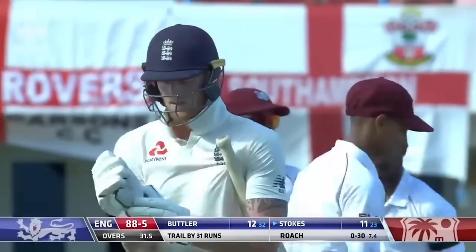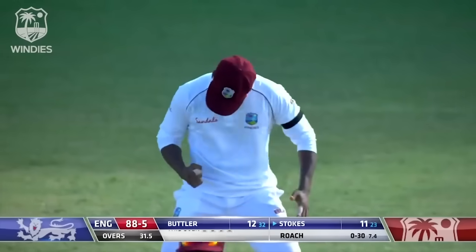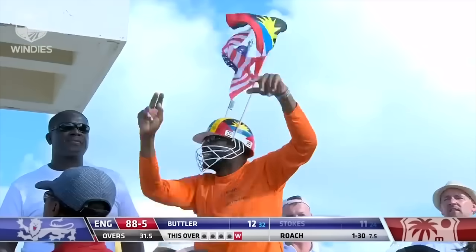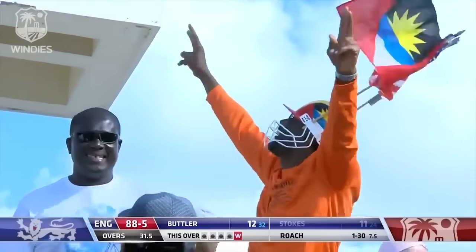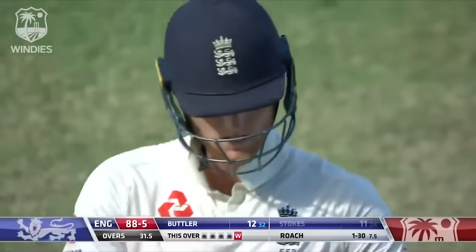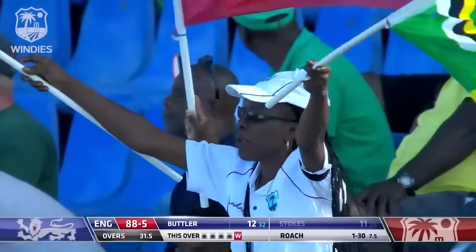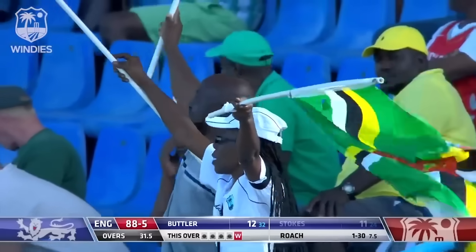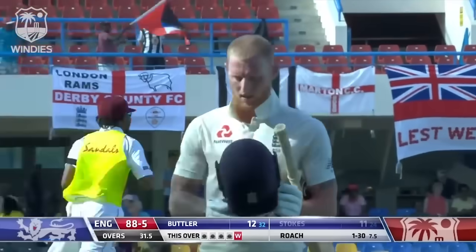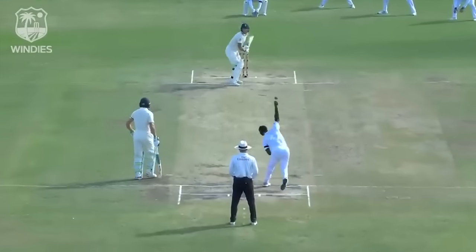You could see that he'd started to lose a bit of patience. Ben Stokes, fuller delivery, and this one takes the inside edge onto the stumps. Roach strikes, and this could be a very telling blow. Ben Stokes, dangerous player. And he's got to depart now. And here's how it happened.